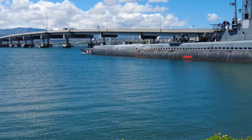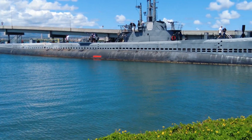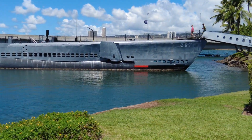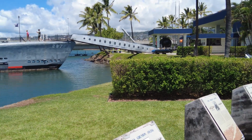The submarine that you see in front of you is the USS Bowfin. It was commissioned in 1942, just after the attack. They built this ship. It's now out of commission, but they do allow you to take tours of it, which we will be doing shortly.